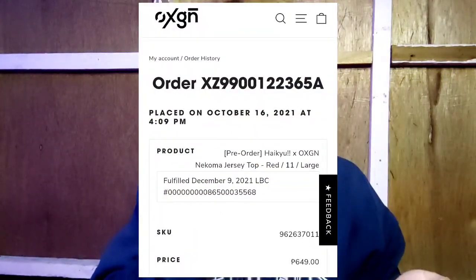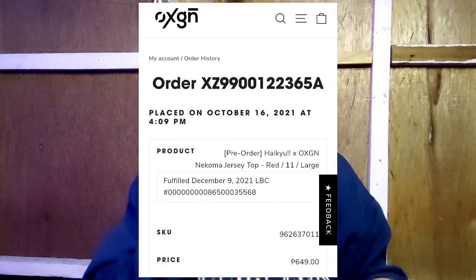So this Oxgn Carasu New Jersey shirt is a pre-order item. Bale guys, in-order ko pa siya noong October 16, 2021. And it's almost 5 weeks bago ko to nakuha. Ganun ka-special tong jersey. So sana naman hindi siya epic fail, di ba? Or, you know, yung reality versus expectation.